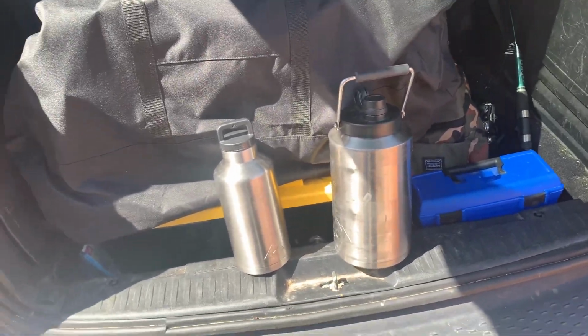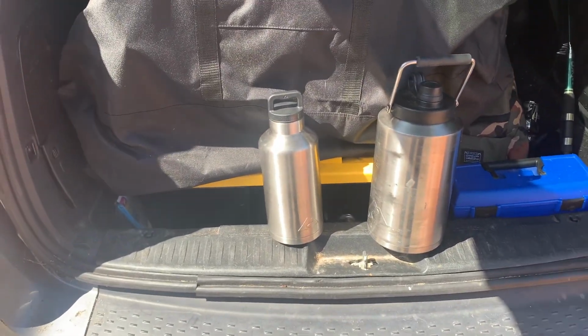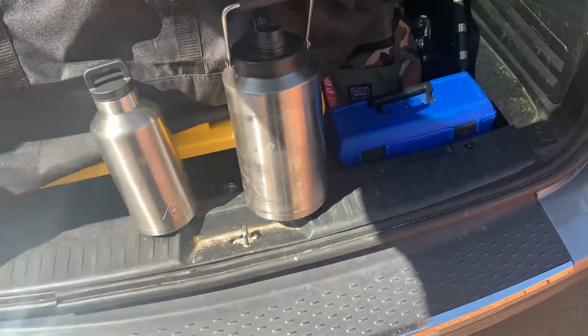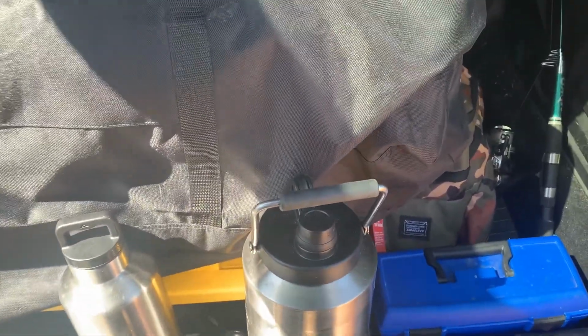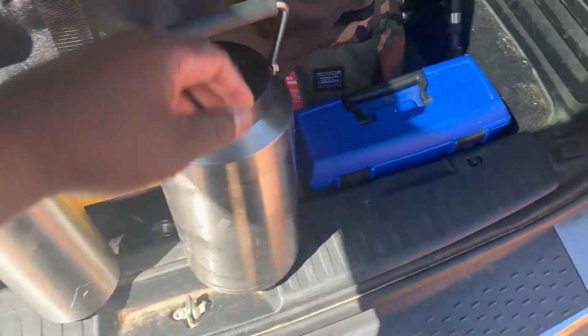Again, y'all's trunk setup may not be this big or extensive. It might just be you. Just get you a bin and keep what you need in your car. There's other things in here that I didn't show, but you know, security things and things that I keep in certain places at certain times. But yeah, this is the water stuff, y'all.